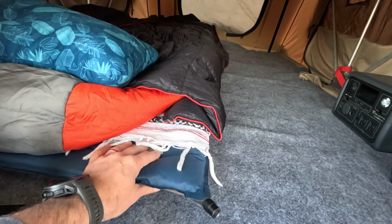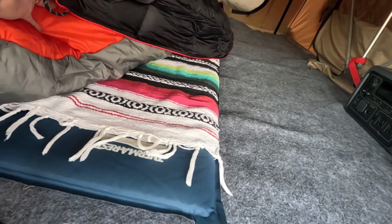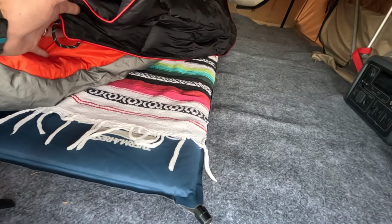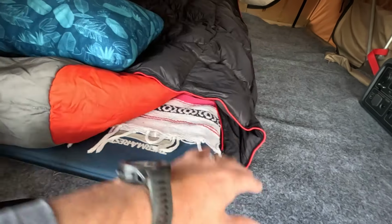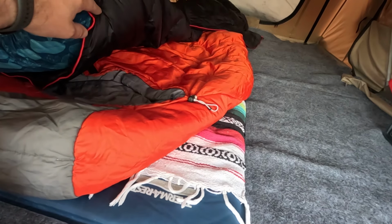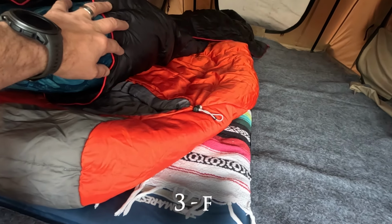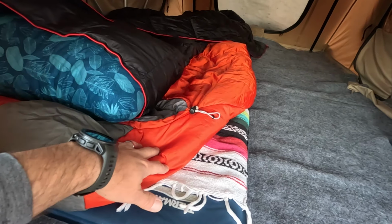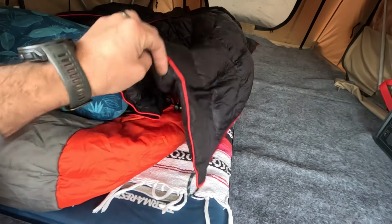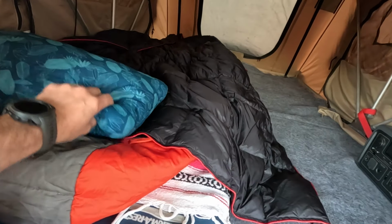I do have my thickest Therm-a-Rest. I did put another blanket on top of that to help with some cushioning and maybe a little bit of insulation. I do have my -18 degrees Celsius. Actually, I think it's a -16 degrees Celsius sleeping bag. This is a synthetic bag. And then of course, I had mentioned this down blanket in previous episodes. And then of course, a pillow.